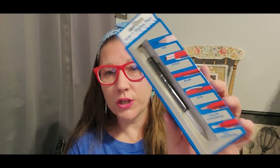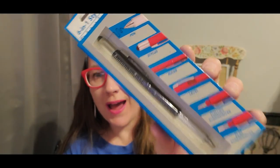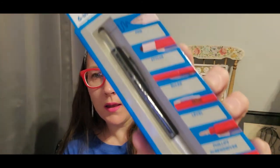So that's really it. I'll show you this as the last thing. This is a stylus pen. It's a 6-in-1 stylus pen. And I hauled one for Richie during Christmas time, and Isaiah wanted one. So I actually ended up finding another one. And it is a pen, a stylus, a ruler, a leveler, and a Phillips screwdriver. Oh, and a flathead screwdriver, all in one pen. And I think that's pretty cool for a dollar. So I grabbed him that, and that is going to be it.